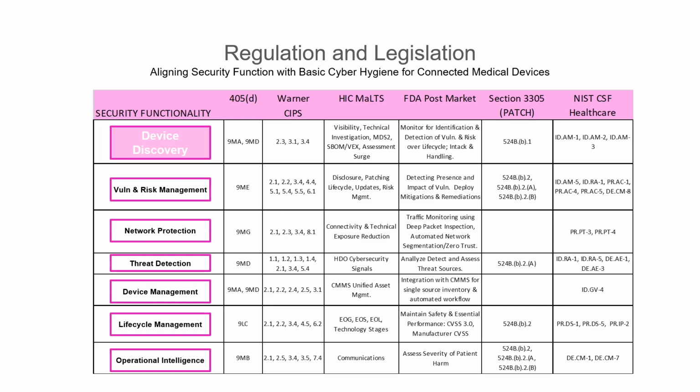Two is disrupt and dismantle the threat actors out there.